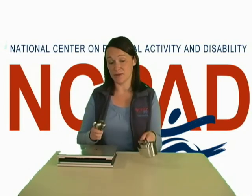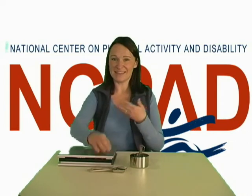Measuring cups and measuring spoons. As I said, for a few days, for example, with your cereal, you might want to measure what a cup of cereal really looks like in your bowl because you may be surprised.